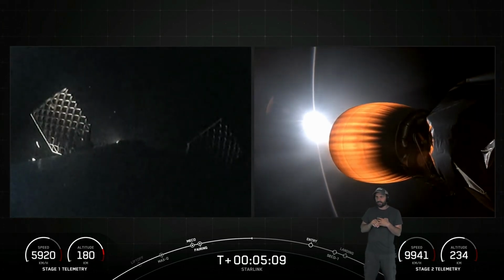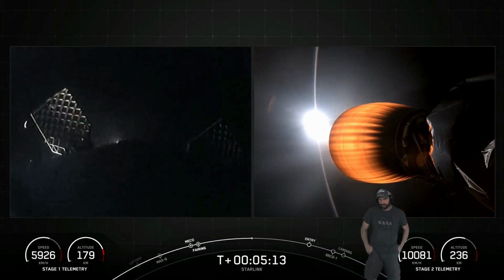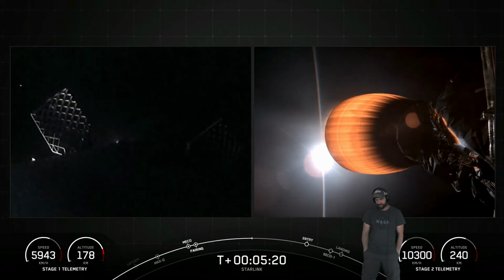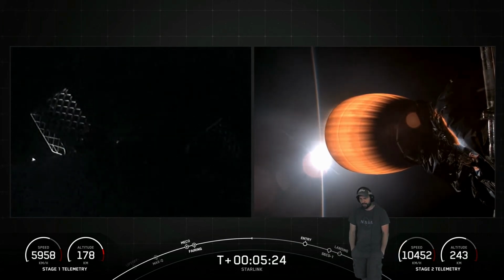That's what's going on the left side of your screen there. The entry burn on the first stage is set to occur about 2.5 minutes from now, and this is where we'll light up three of the 9 Merlin 1D engines in order to slow the rocket down as it descends through the Earth's atmosphere.